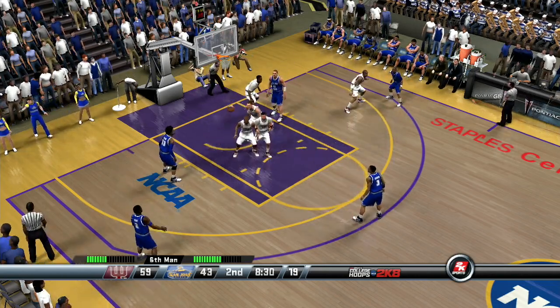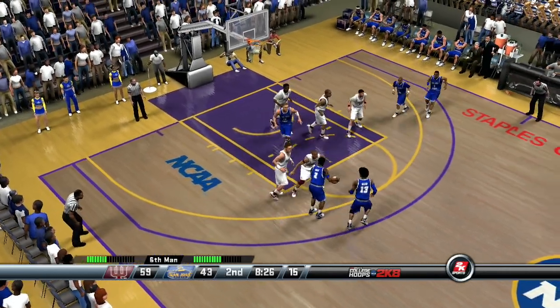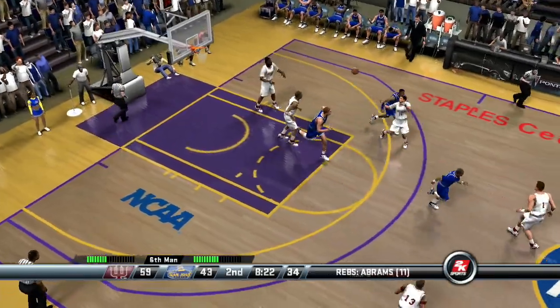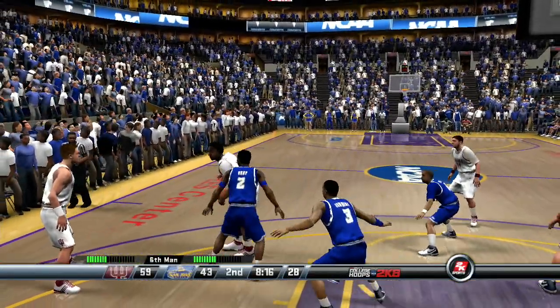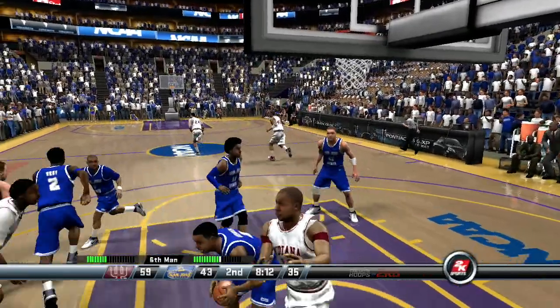Bradshaw has it outright. West, here's the spin move. Dishes, top of the key. That last three-pointer was missed by Allen. About 8.5 minutes left in the second half. Well, he can hit that, but it's not really his shot, especially with a hand in his face.